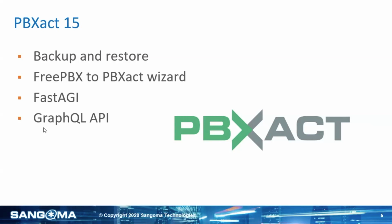And then GraphQL, which is an open source API. It's one thing to build APIs to the PBX, but since FreePBX and PBXact work on a modular framework, what we have done is started building APIs using GraphQL to individual modules. This will allow folks to take those APIs and either build out different reports, or build out different business workflows using those individual modules, and not just writing an API to the PBX as a whole.